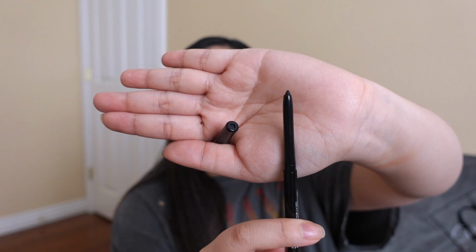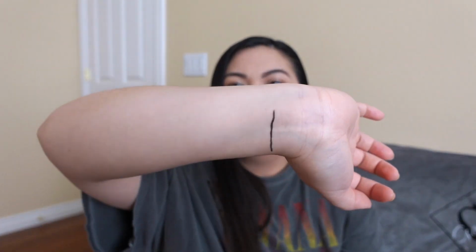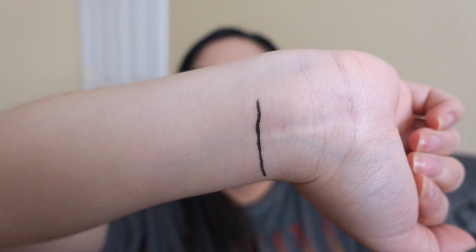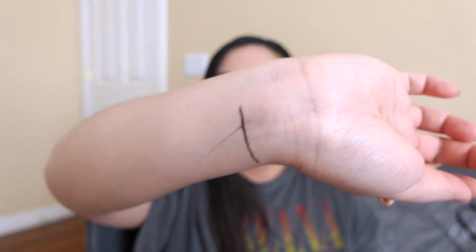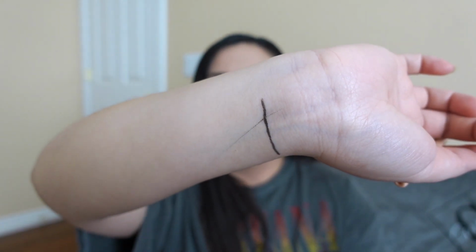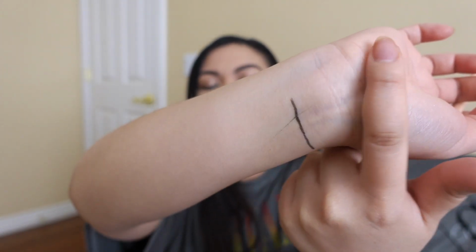So opening up, oh, they are sharpenable? Really? So it says it's sharpenable, but it's like any plastic and it goes up like that. So it's not like your typical pencil. Let me draw a single line here on my arm. That is the color. So it's pretty black. So I just rubbed over it and you can see it already smudged like that. But it kind of dries down. So if you're not really smudging it, it pretty much stays on there.